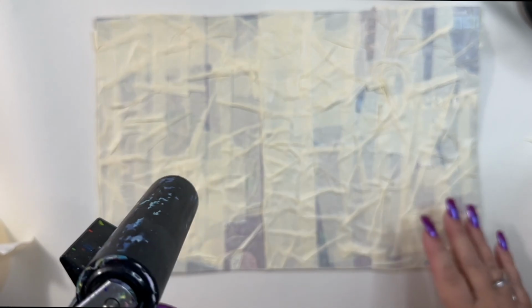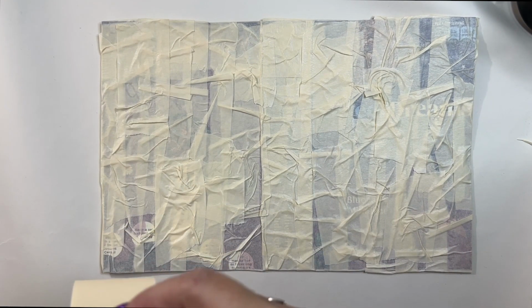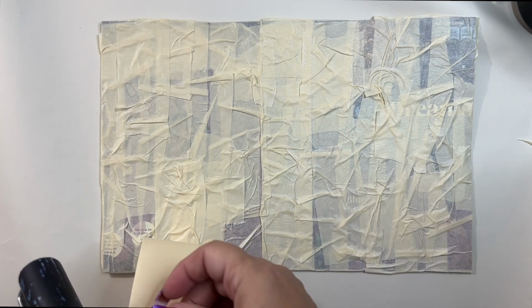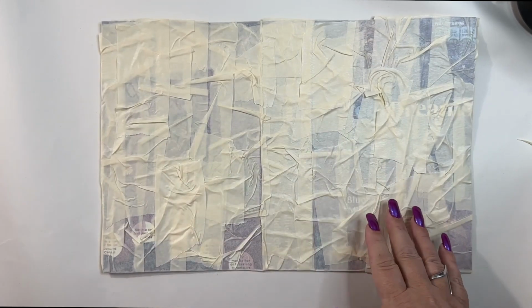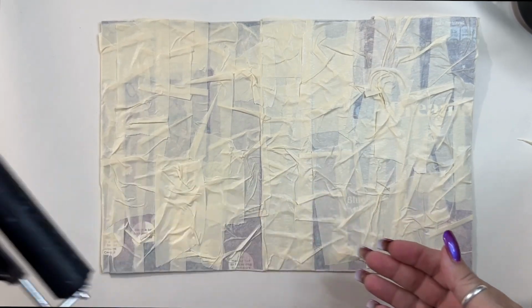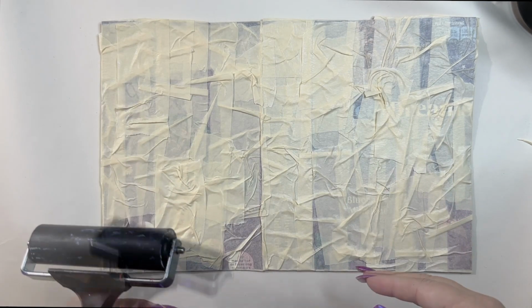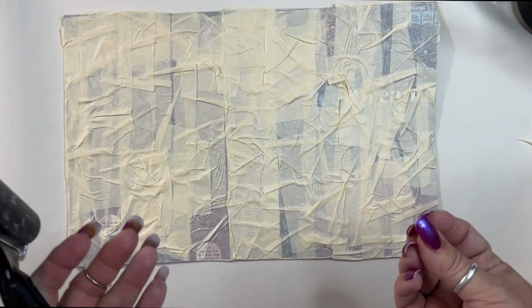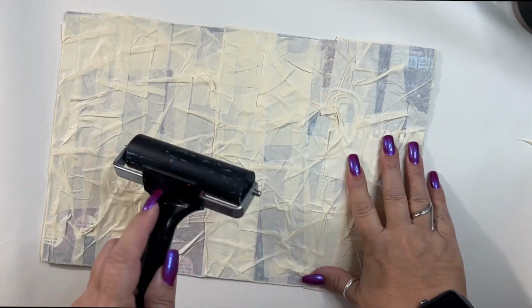Brayers, they're not just for gel plate printing. When I make my altered books, I learned from somewhere, and I have not been able to find the video that I watched or who did it. I just don't even have a clue. But that person used a brayer after she glued the decoration to the altered page. And it's like magic. It looks like the addition is part of the original page. It's crazy what a difference it makes.